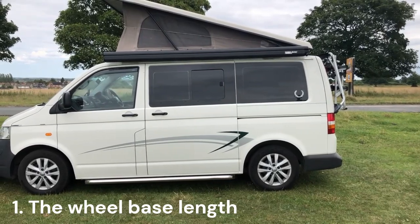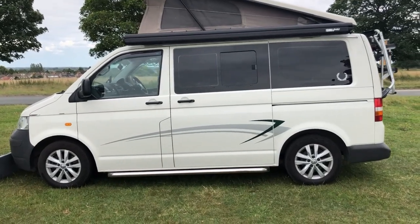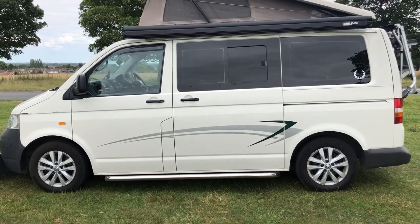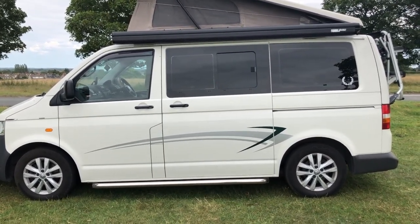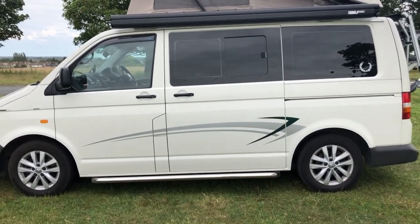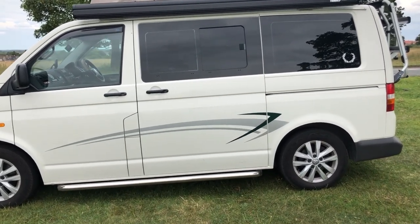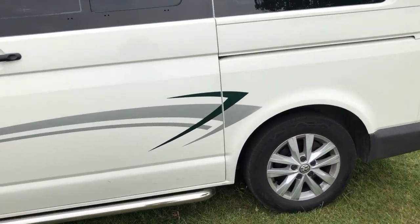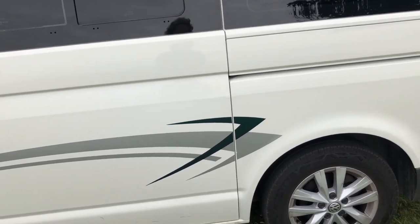Okay, so number one on the list of considerations is the length of your van. Do you want a short wheelbase or a long wheelbase? My van is a short wheelbase measuring 4.89 metres. A long wheelbase is 40 centimetres longer at 5.29 metres. The extra 40 centimetres, you can tell by looking at them, fits in between the edge of the door and the wheel arch there, so you get just over a foot extra in length.